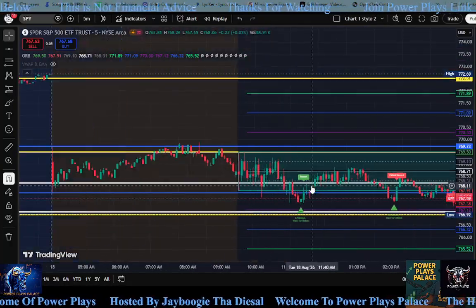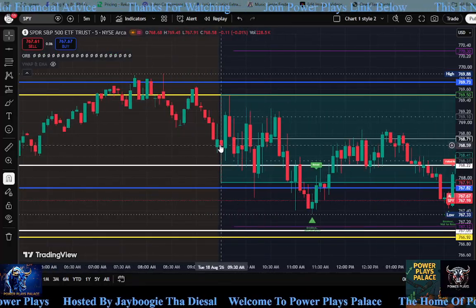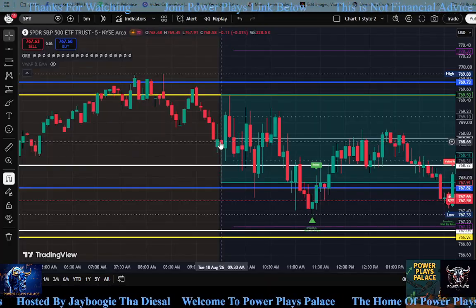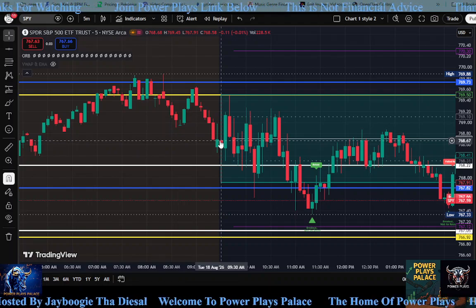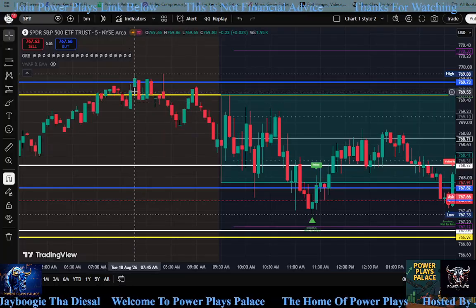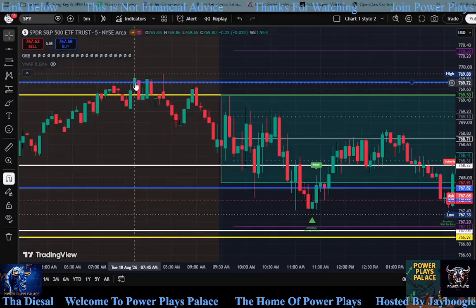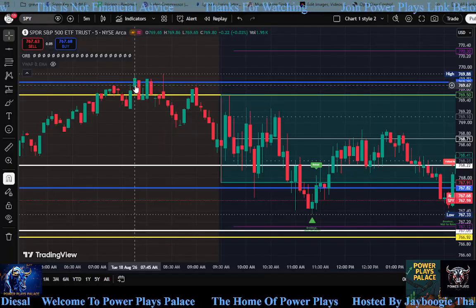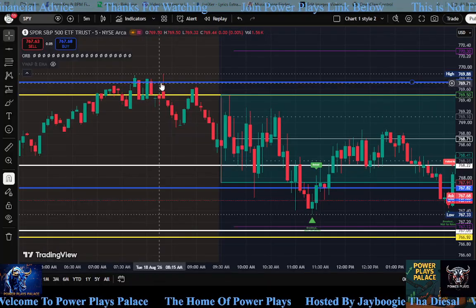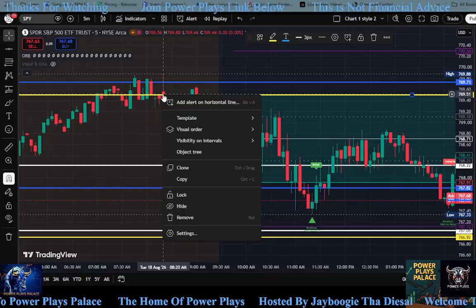So yesterday what happened, SPY opens up right here at 768.68, and this is when the market actually opens now. Like I said, there's going to be some trading pre-market now with the options. So you saw around the 7:30 mark, SPY ran all the way up here. It got to 769.65, and then it came over here again, and then it got to 769.88.